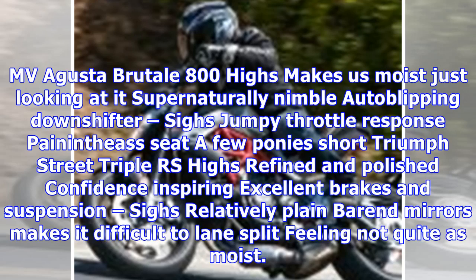MV Agusta Brutale 800. Highs: makes us moist just looking at it, supernaturally nimble, auto-blipping downshifter. Sighs: jumpy throttle response, pain in that seat, a few ponies short. Triumph Street Triple RS. Highs: refined and polished, confidence inspiring, excellent brakes and suspension. Sighs: relatively plain barred mirrors make it difficult to lane split, feeling not quite as moist.